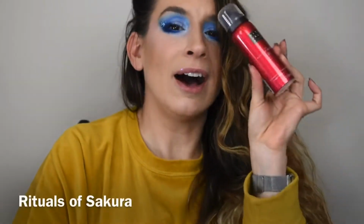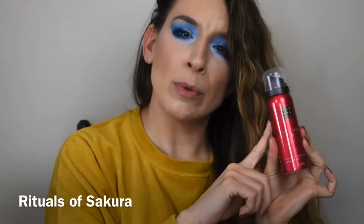I actually went through an entire bottle of this. It was like a white bottle that we received from BoxyCharm. I used the entire thing up. So I'm actually excited to get this back. I thought it was great, and it does work very nice as like a shaving cream too. So multifunctional product.